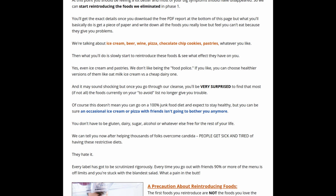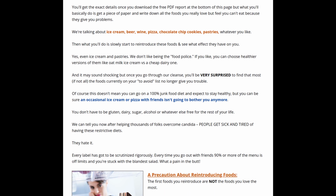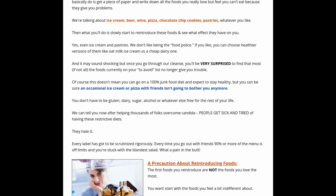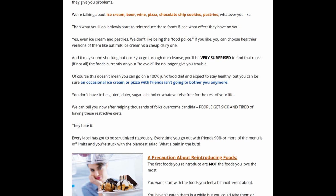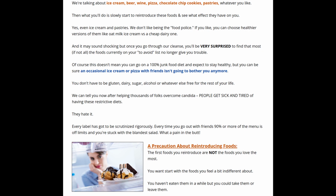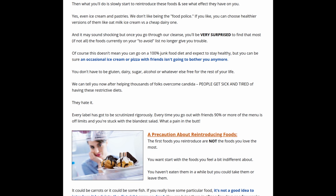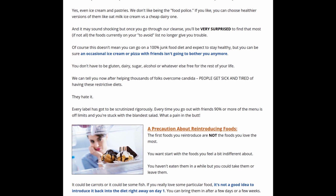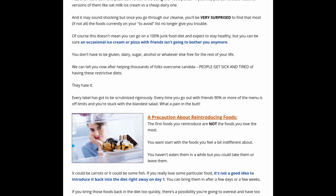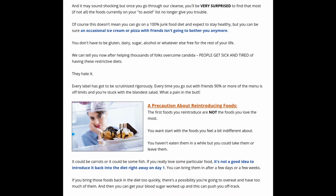But what you'll basically do is get a piece of paper and write down all the foods you really love but feel you can't eat because they give you problems. We're talking about ice cream, beer, wine, pizza, chocolate chip cookies, pastries, whatever you like. Then what you'll do is slowly start to reintroduce these foods and see what effect they have on you. Yes, even ice cream and pastries. We don't like being the food police. If you like, you can choose healthier versions of them like oat milk ice cream versus a cheap dairy one.